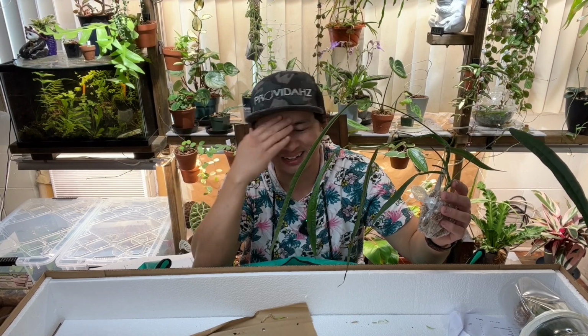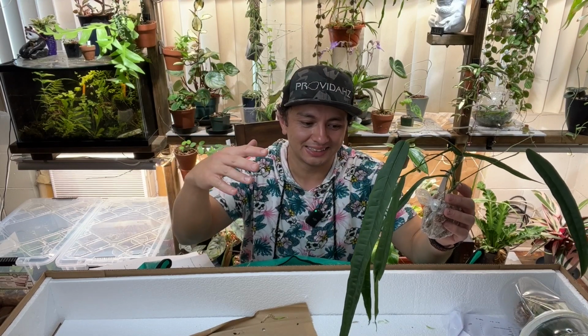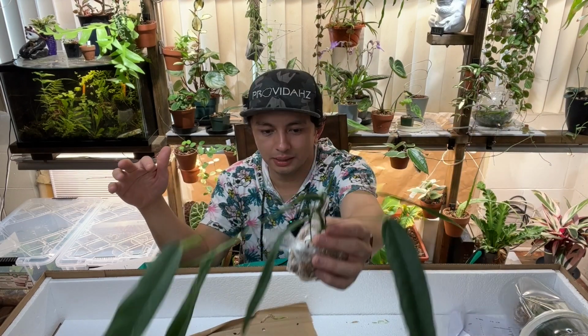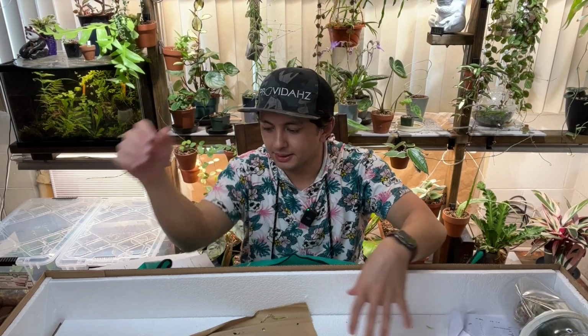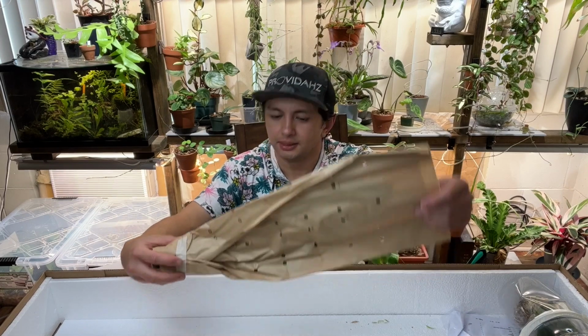How cool is that? And I'm leaving in a few days, so I can't wait to come back and see absolute perfection. That's what we are going for. No deaths while I'm gone. Please. Okay, saving this one last. This is plant number 12. This is a cool one.